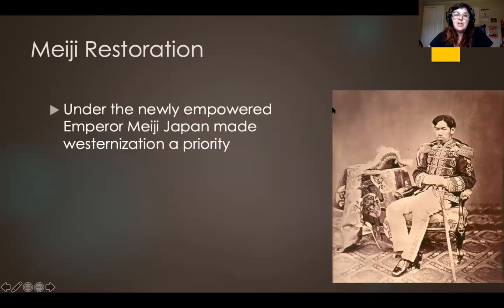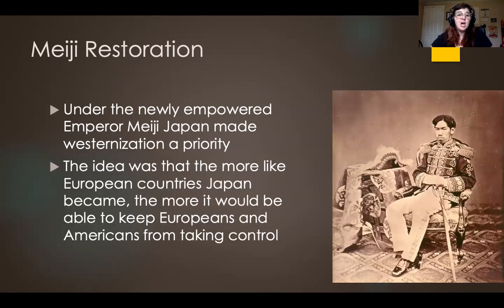And under the new Emperor Meiji, Japan makes westernization a priority. They wanted to become as much like Americans and Europeans as possible, because the thought was that the more like Europeans and Americans Japan was, the more it would be able to keep Europeans and Americans from taking control. So they saw basically what was happening in China, and Japan said, hey, if we have an industrialized economy, if we have a strong military, we can potentially stop Europeans and Americans from taking over our entire country. And that's essentially what they did.